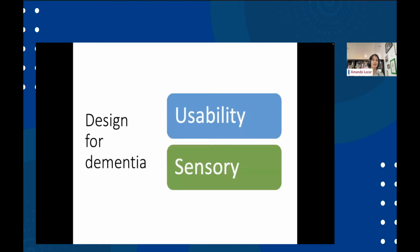So hopefully by now I've convinced you that usability does not just involve memory and cognitive functions that we typically think of with dementia, but also that sensory abilities are intertwined with the more cognitive memory type abilities, and they mutually influence each other, and we need to think about both when we design.